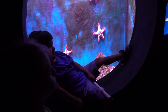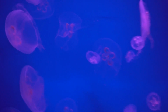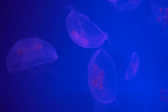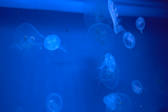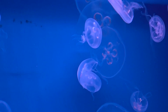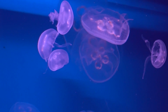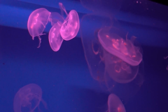Be careful, the jellyfish sting. They even glow pretty. If you step on them, they'll sting you. So don't touch them if they're in water. Stay out. If they're out of water, you can step on them and they won't sting you? No, they'll always sting you.